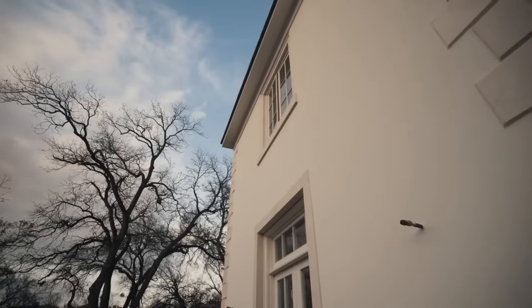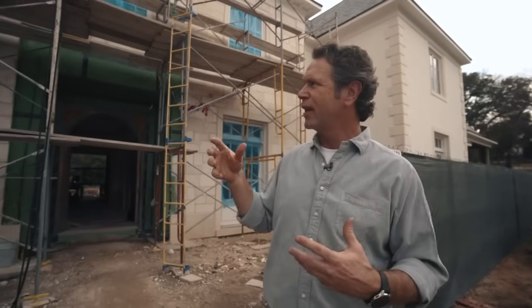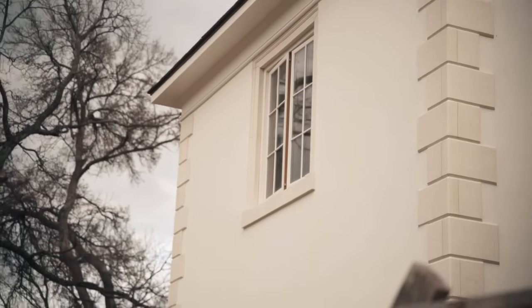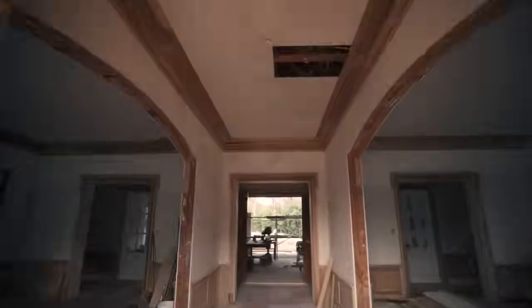So the window surrounds are made of stone block, which is supporting the opening. We've got the same thing on the cut stone portion of this. And so again, we're trying to create this feeling, this attitude that this house has grown over time, it's been here a long time, and it's French in style. We'll see more of those details inside.